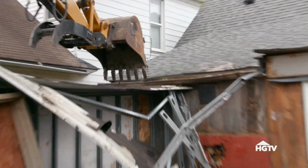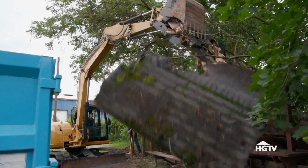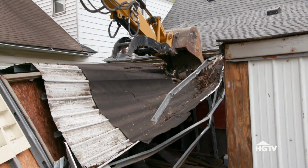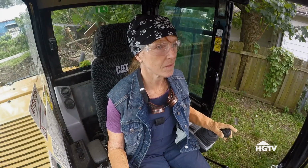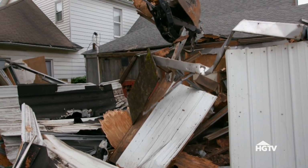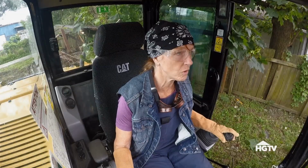The biggest thing we have today is removing the handful of additions on the back that are framed with metal. Yeah, it's galvanized steel. Extremely sturdy, but we've probably got 800 square feet of house we need to take off before we can put our giant, massive, amazing, incredible addition on.